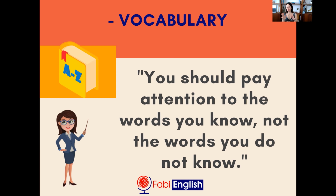Try doing the opposite, and you will see that your results will be much better. All right, and that's my main advice. So if you find yourself focusing only on the words you don't know, stop that right now and try to do the opposite. Okay, and see how you feel.